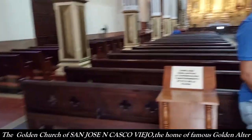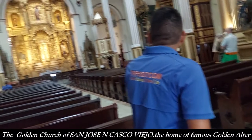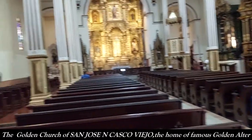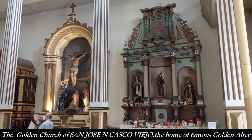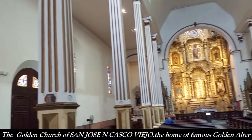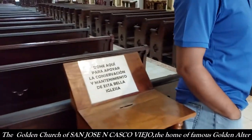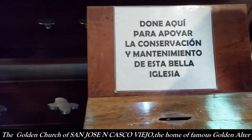San Jose or Saint Joseph is the name of the church. It's one of the oldest, but still in use. Every Sunday they have masses, they have a normal event here. And in front of you guys, we have the famous golden altar. The golden altar is one of the treasures of Panama. The golden altar is not gold, it's mahogany. It's about 99% mahogany, and then gold leaf covered in mahogany wood.